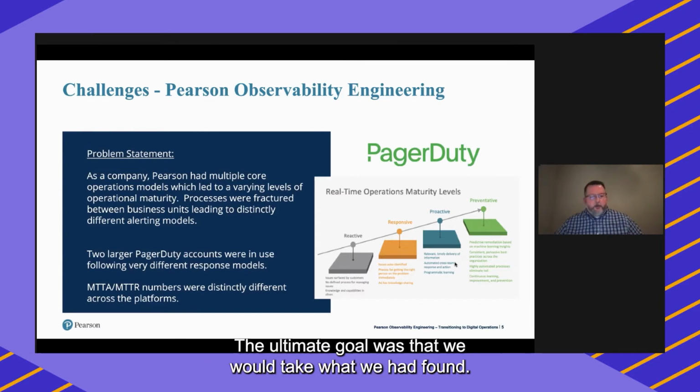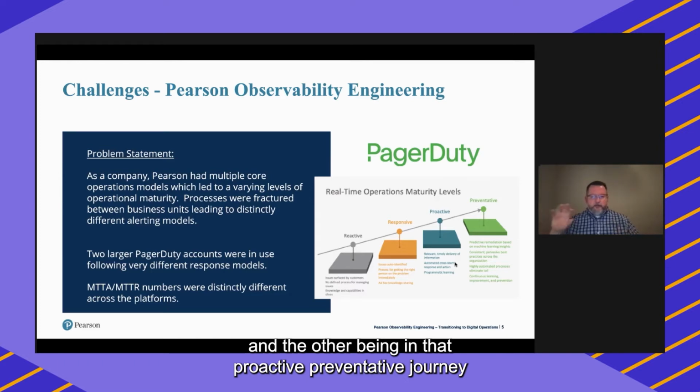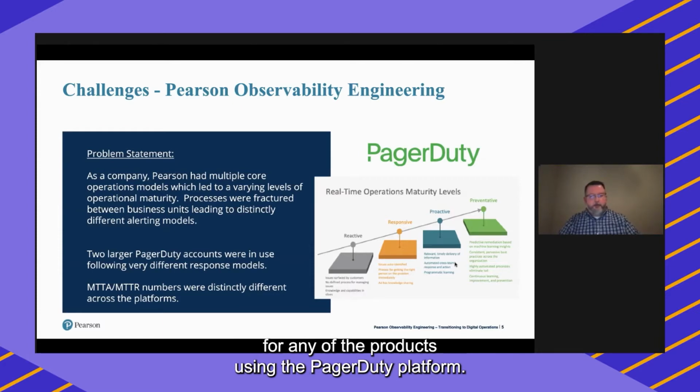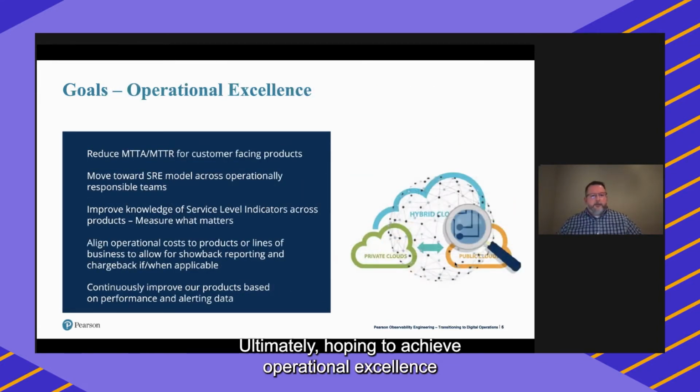The ultimate goal was that we would take what we had found. We had 2 large PagerDuty accounts across Pearson, one of those being in that reactive model and the other being in that proactive, preventative journey. And the ultimate goal was to get them all working in similar models and to reduce our mean time to acknowledgement and recovery for any of the products using the PagerDuty platform. Ultimately, hoping to achieve operational excellence for our products.